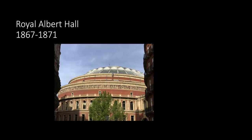This was built on what was once the Gore estate. And after the Great Exhibition, on the advice of Prince Albert, Gore House and its grounds were purchased again by the Exhibition's Royal Commission because Prince Albert had this vision. He wanted to create a cultural quarter, a cultural center around here. And you see that today. You see that with the Victoria and Albert Museum, with the Royal Albert Hall. We're going to look at, if we have time, the Natural History Museum. So he had a vision for this.